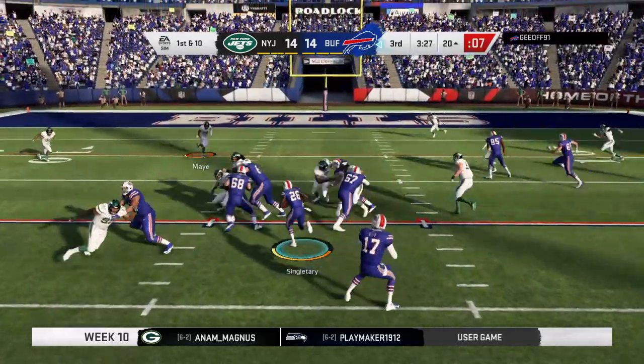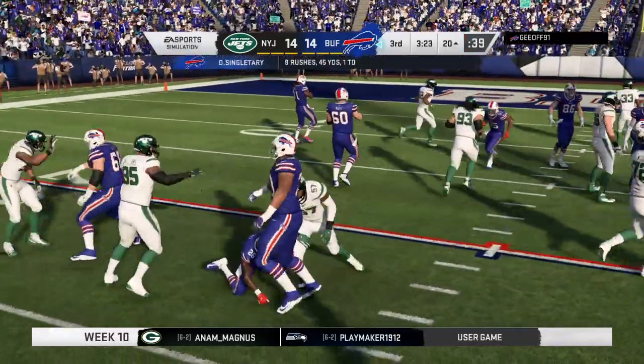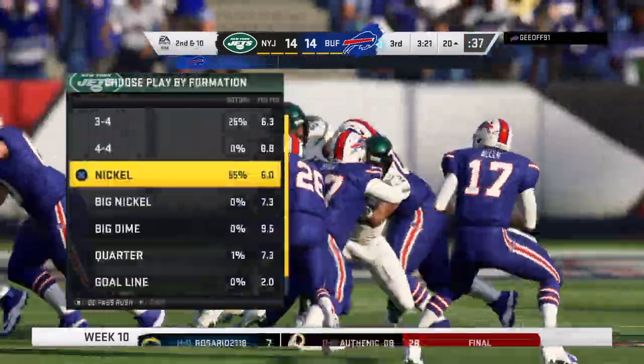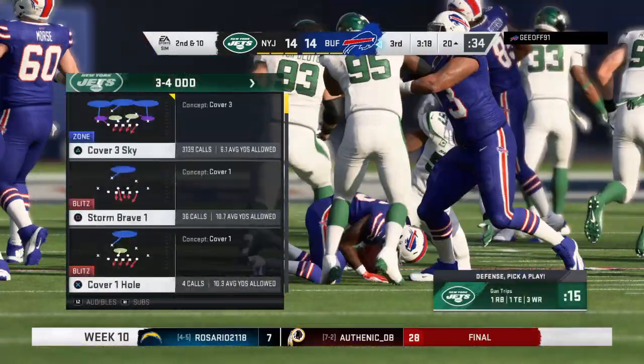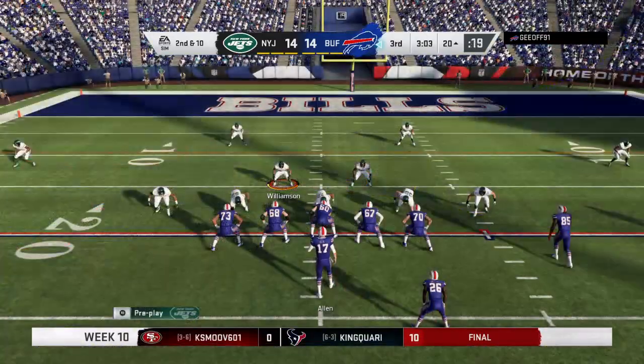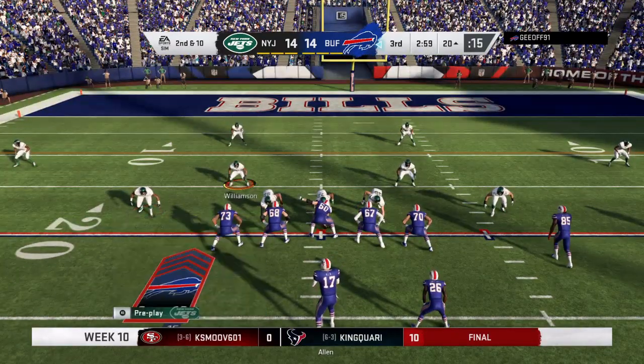On first down, Singletary. And running room scarce here. He's going to be stopped in his tracks at the line of scrimmage. The linebacker, C.J. Mosley, in on the stop. Officially nothing on that last run. They'll try again, 2nd and 10.